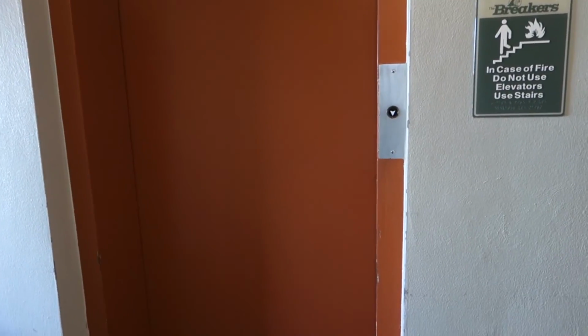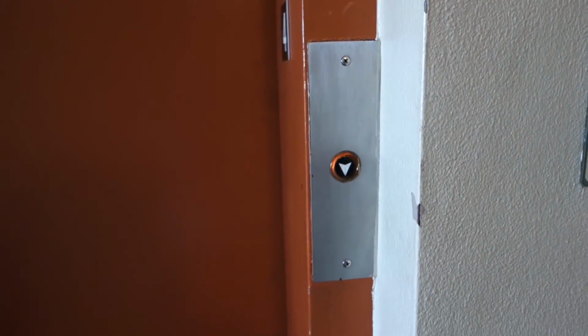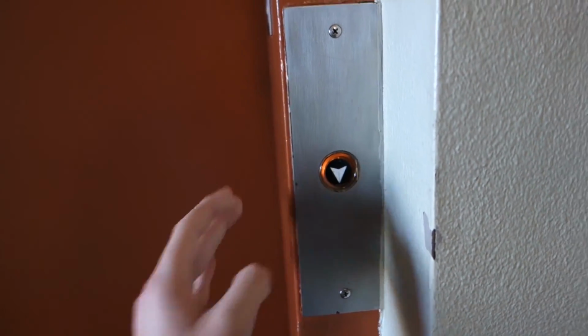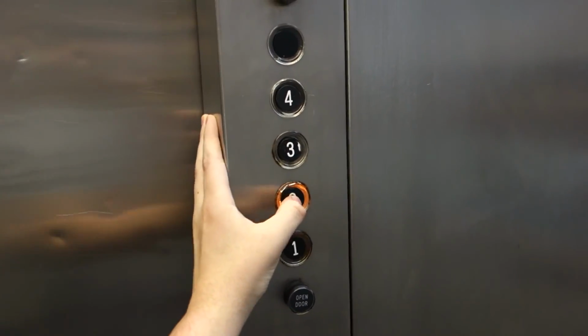We got a view of it up here. Call it. I love that button. There's some rooms here. Look at that leveling. And that's your door equipment. All right, let's go down. I'll show an intermediate call station too.